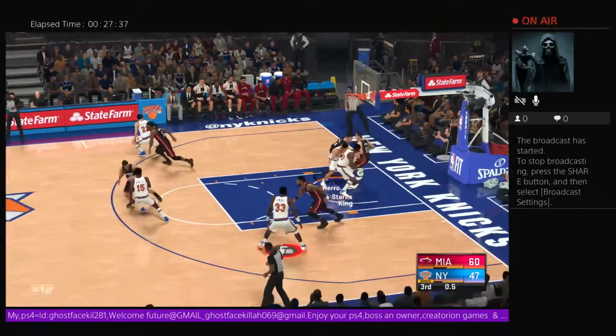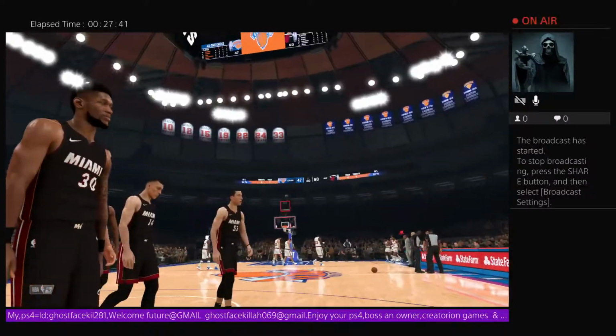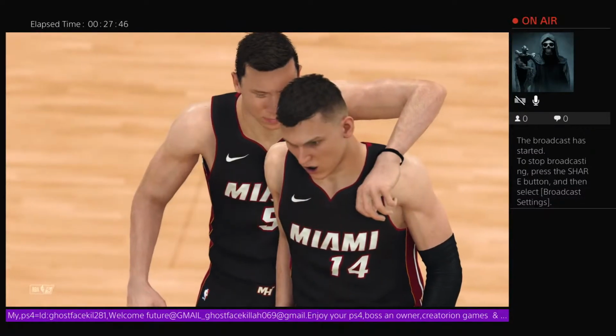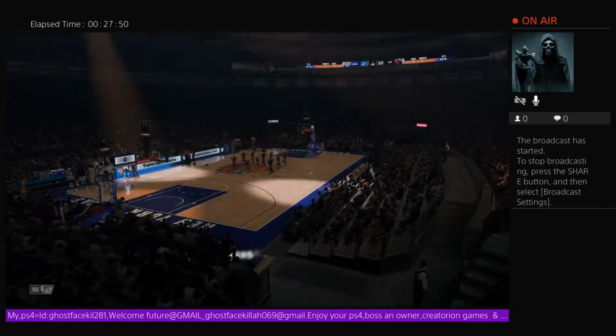Here's King. Stolen by Robinson. And so it's Miami, 13 points up at the end of the period. Their strategy has been clear tonight. Work the ball inside, get shots in the paint, and now they are scoring with ease. Right back after this break.